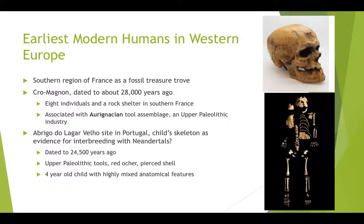At the Abrigo de Lagar Velho site in Portugal, we've got a child skeleton, and that's what's pictured on the bottom right here. The top skull is a Cro-Magnon skull. The bottom picture is the positioned skeleton of this child that dates to about 24,500 years ago. They show evidence with this burial of Upper Paleolithic tools with grave goods, with red ochre that was presumably used to paint bodies, and with a pierced shell that would have been used as some kind of jewelry. And this individual represents a 4-year-old that has highly mixed anatomical features. Some aspects are very much Neanderthal in expression, some aspects are very much modern human in expression.